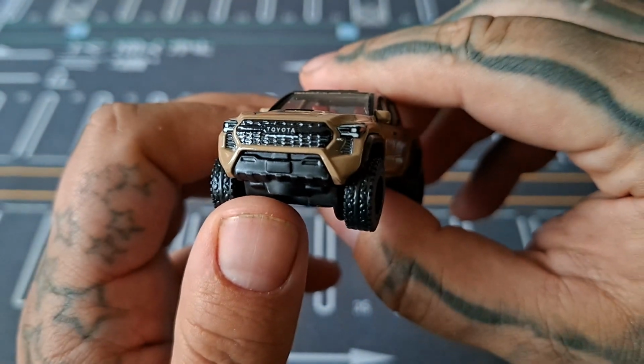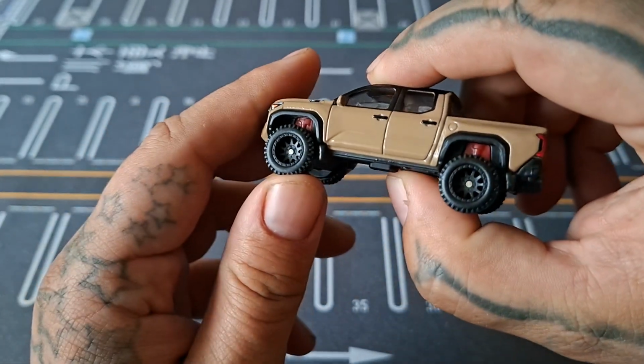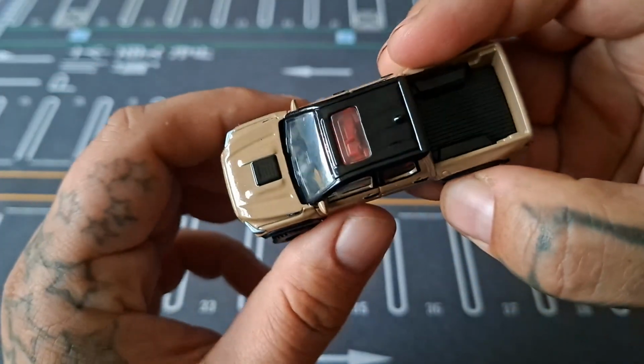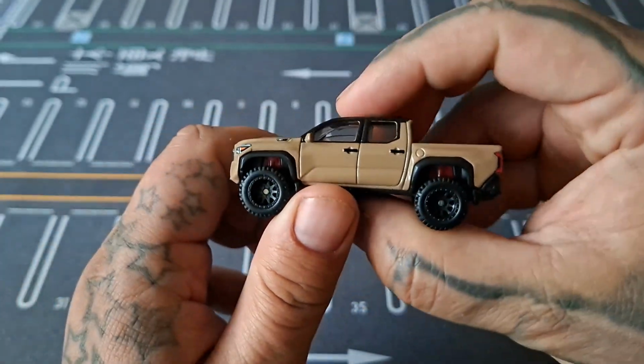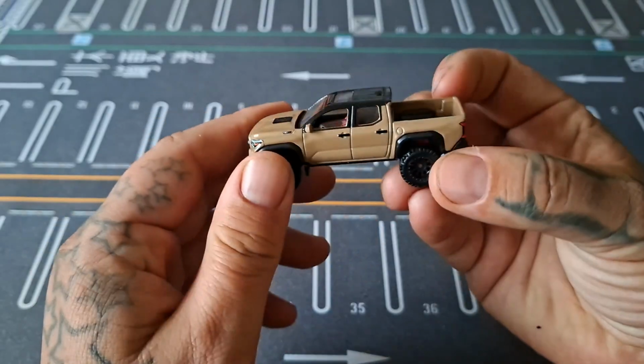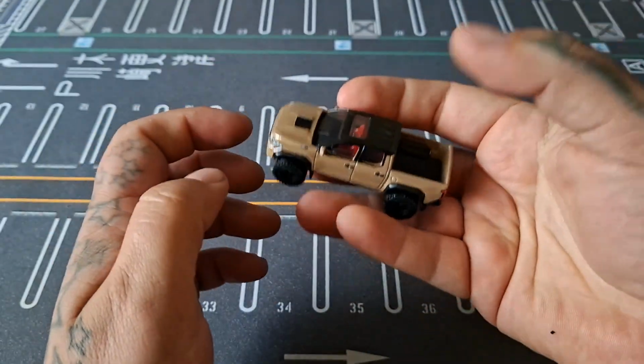Looking pretty nice. Toyota right there. We have the off-road / rally tires. Top is metal, so it's painted. I like this. In the for kids, I think this would be like a boring color, but I find it very nice. Also, it's like metal on metal with rubber tires.